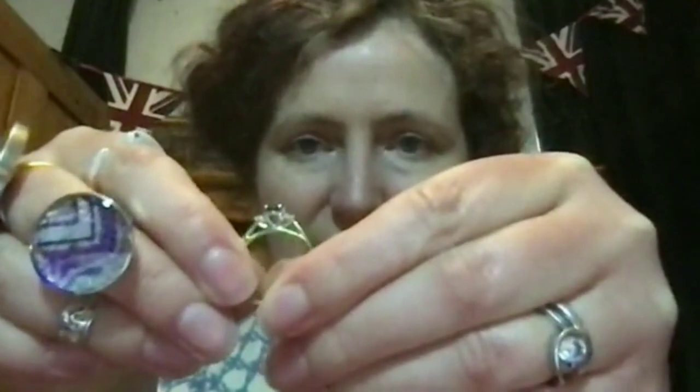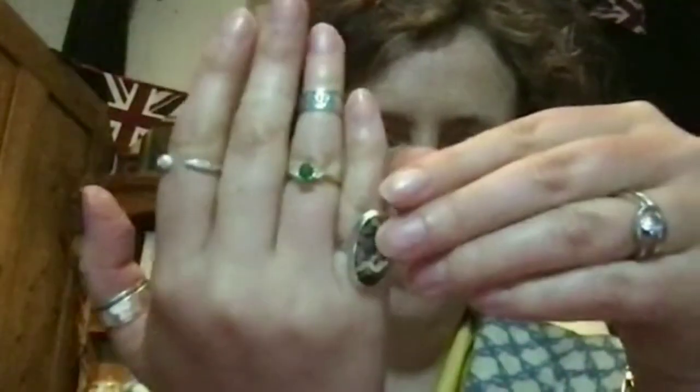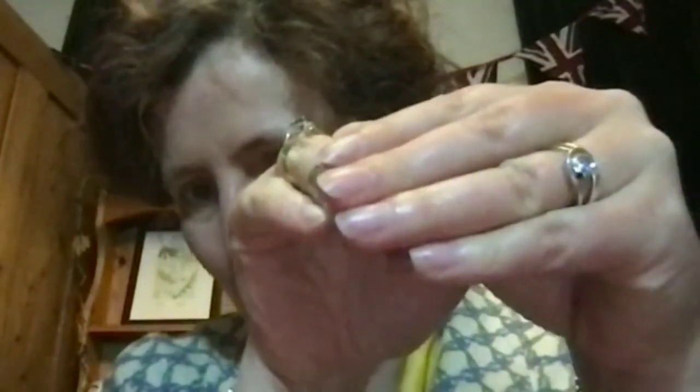And a nice, it's not too high a setting, that one. So if I just pop her on, should we take the other rings off? They tend to get a bit overshadowed, don't they? There we go. Take that one off as well, so you can actually see what we're looking at. So there she is, and there's the setting in profile, if you can see there. So she's high enough to let those lights in, but not too high. She's very, very wearable.